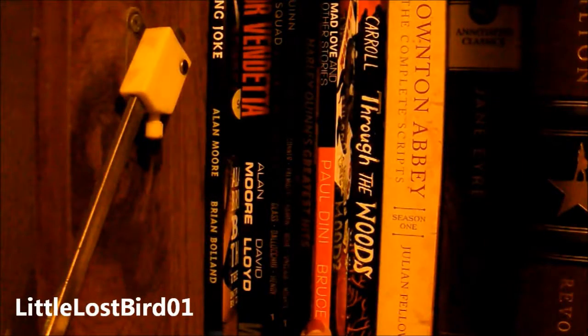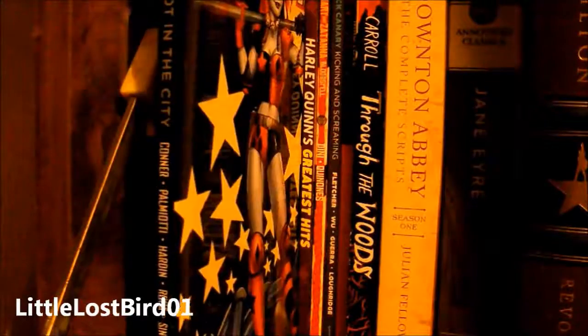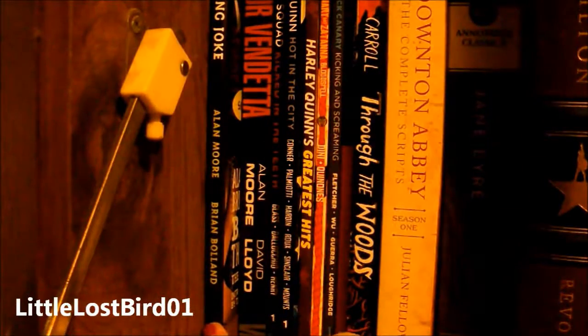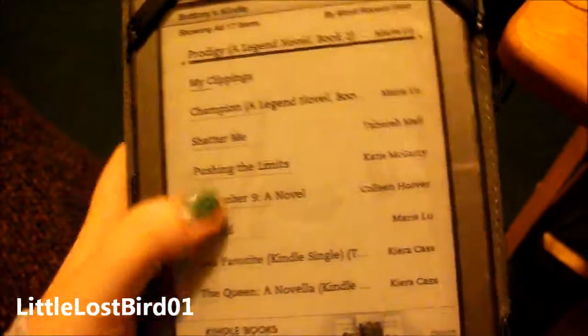I have, let's see, Batman: Mad Love and Other Stories. Then we have Black Canary: Kicking and Screaming, Volume 1. Then we have Black Canary and Zatanna: Bloodspell. Then we have Harley Quinn's Greatest Hits, Harley Quinn Volume 1: Hot in the City, Suicide Squad: Kicked in the Teeth, and then V for Vendetta by Alan Moore and David Lloyd, and then The Killing Joke by Alan Moore and Brian Bolland. So yeah, that's this shelf.